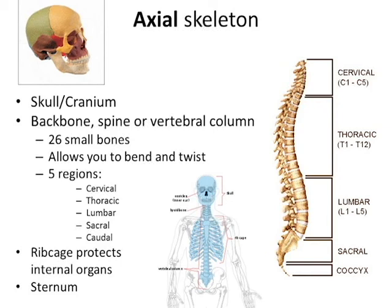And then you have your sacrum and your coccyx, which together kind of make up your tailbone. So that would be the part that you're sitting on. Right? And then you have your rib cage, which is also part of the axial skeleton. Again, that's going to really help to protect those vital organs, things like your heart and your lungs.